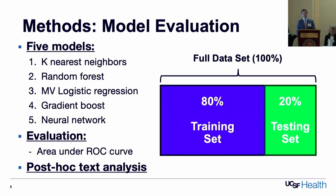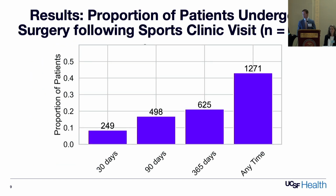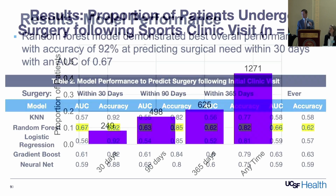For our model evaluation, we used natural language processing, large language models, and used 5 different models just with various features of processing ability to try to see, is one of these able to predict the best. We used typical training and testing methods, taking 80% for the training set and then 20% for testing, and then evaluated with the area under the ROC curve, along with post hoc text analysis to see if key terms really predicted what would happen. So in our population, about half of the patients had surgery at any time. A small percentage, about 10%, had surgery within 30 days, and then increasing across the board.